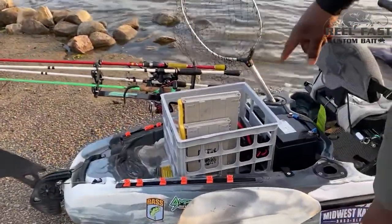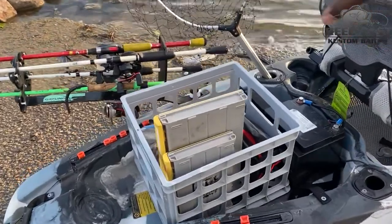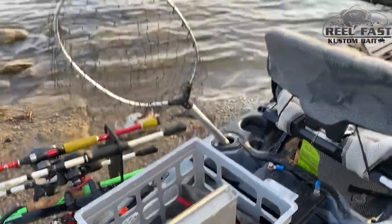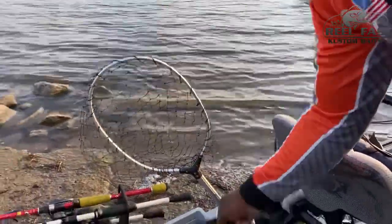You got your crate, couple tackle boxes here. More importantly, you got your Cheez-Its, and I got all my soft packs in here.